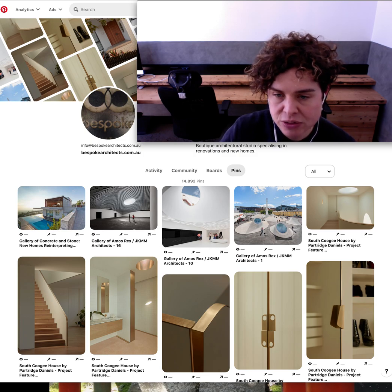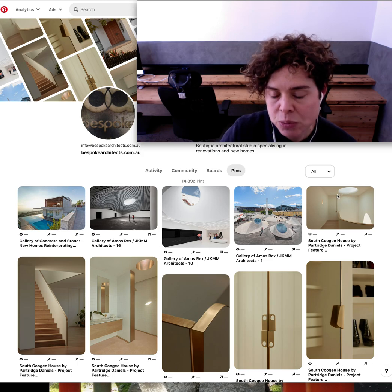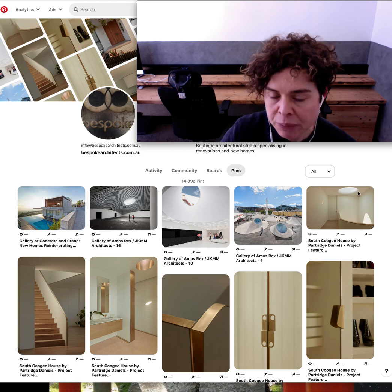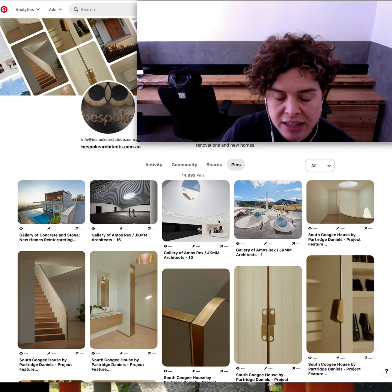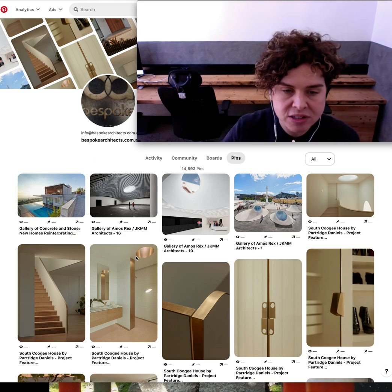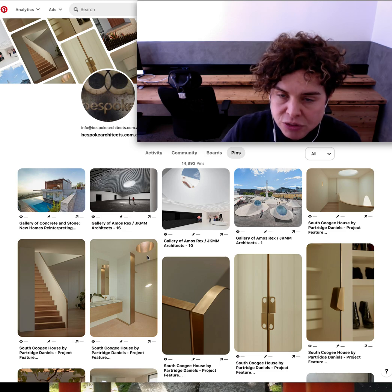Another project that used the disc skylight was the South Coogee house. We can see one here on the top level of a stairwell. And we can see that they've used this really smooth edge into the plaster shaft, not a sharp edge like this one here. They've also used a brass trim in the bathroom skylight, which I found really interesting and really nice. They used a lot of brass throughout this project.